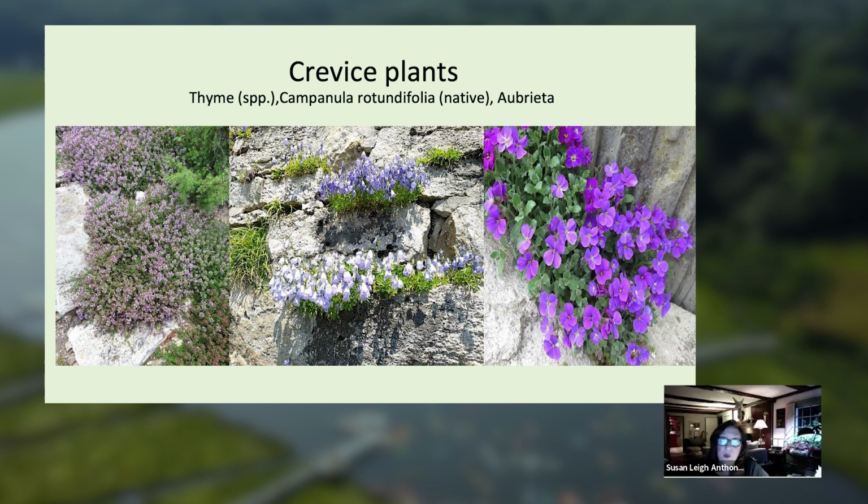Here's some more crevice plants, and thyme, and these will grow between stones, like stepping stones. These creeping ones are not super fragrant, so don't be disappointed. You haven't lost your sense of smell. That's not really what they're for. You might smell a little bit on a hot day. It's the culinary types that are taller that are really fragrant, that have all those oils in them.